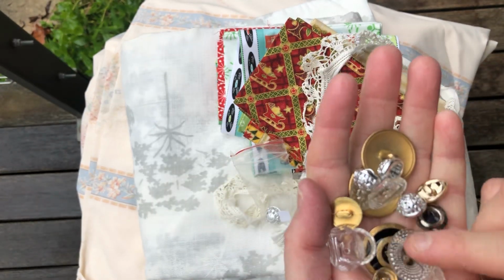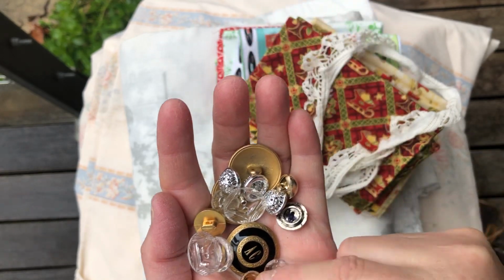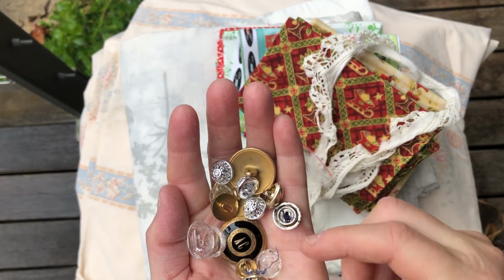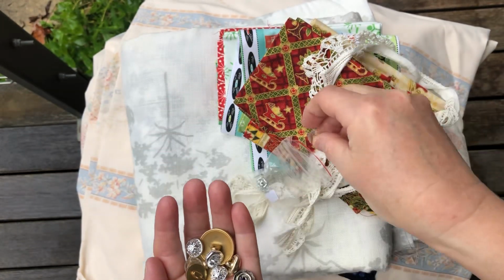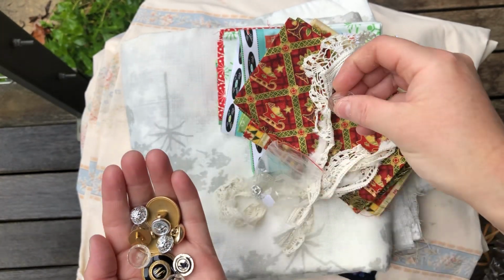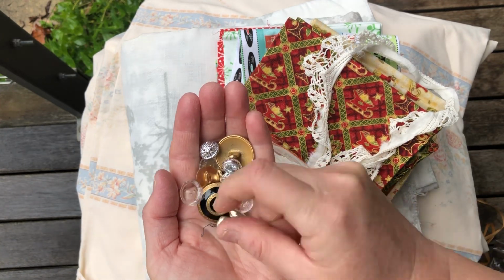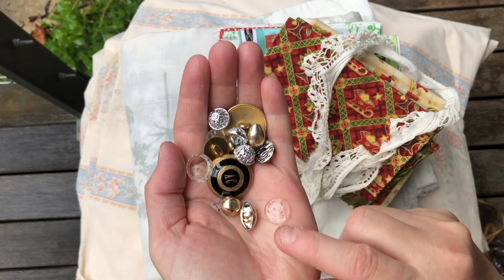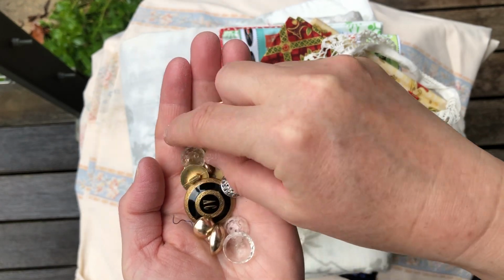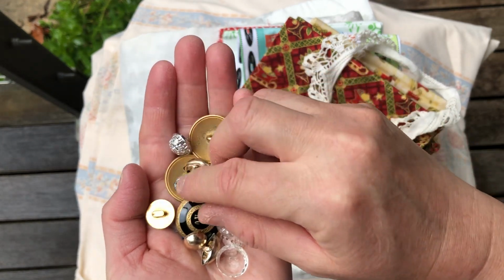More beautiful little ones. And then these ones are glass, and how gorgeous are they? So it's a glass button. Another beautiful little glass button. Lovely edging on it. Another glass one like that. And some beautiful little metal ones. Some more little flower glass ones. Another beautiful glass little cupped shape. Another sweet little flower shaped glass one. And then lots of lovely metal little ones.